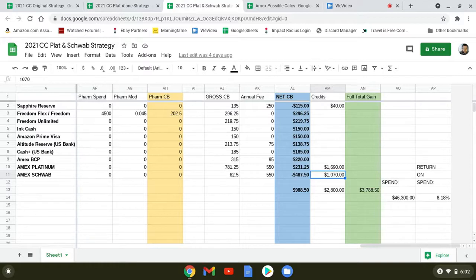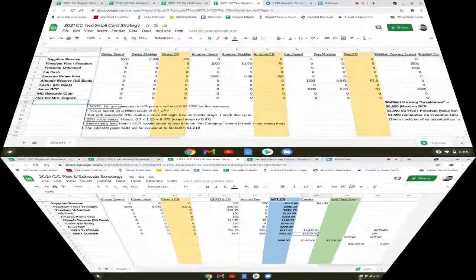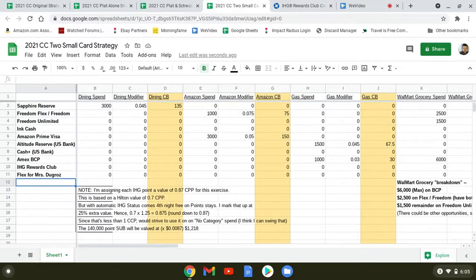So now I need to go back and do yet another comparison, looking at the cards I was planning to add coming into this year, not including the 2 Amex cards, and see how that compares so I can get closer to reaching my final decision. So lastly, let's look at what my strategy would have been coming into this year, what I was thinking of doing before this out of the blue Gigantor Amex offer came along with the Platinum. And that is, I was planning to add, at a minimum, the IHG Rewards Club card based on my last 5/24 slot that was popping open in May, and then a Freedom Flex for my wife, Mrs. Dugras. Those are the 2 cards I was planning on going with.